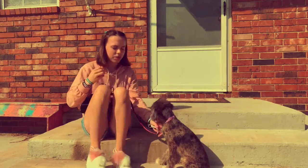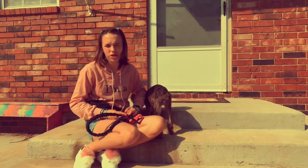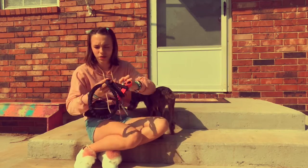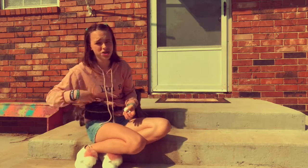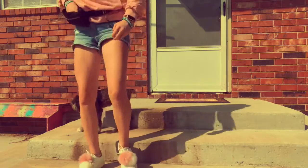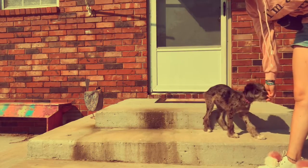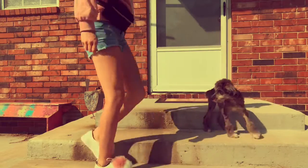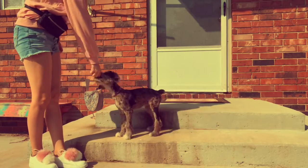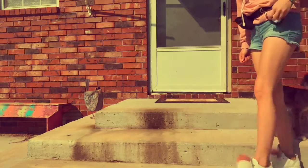And then whenever your dog isn't on a leash, which, you know, you're roaming around in the house, you can't have your dog on a leash all the time. So when she isn't on a leash, come. Good girl. Come. Good girl. Good girl.